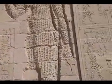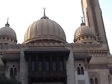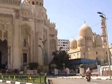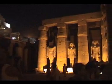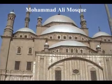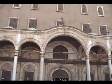By the time Islam arrived in Egypt, the old Egyptian civilization was in ruins. Today, Egypt is an Islamic country with beautiful mosques dotting the landscape. The 14th century Abu al-Haggag Mosque was built right into the Temple of Luxor. The Muhammad Ali Mosque in Cairo is a replica of the Yeni Mosque in Istanbul. The Ottoman-style mosque was built in 1830.